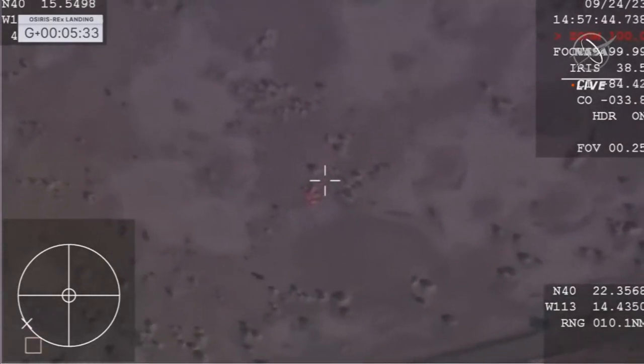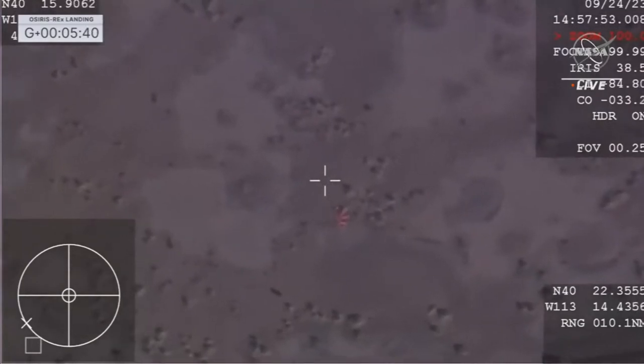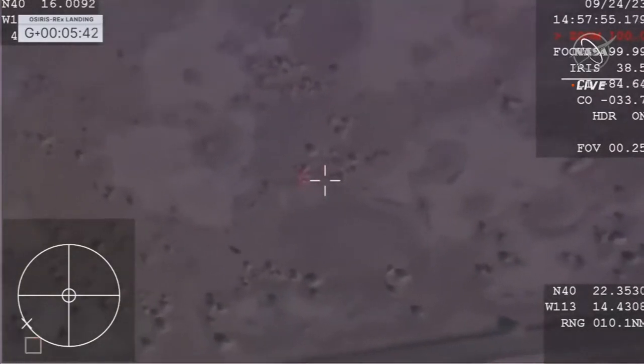You can see it looks like our parachute has come to a stable rest. The winds were pretty low today, so it looks like it is not billowing at all. It is almost perfectly flat, at least from this perspective, on that desert terrain.